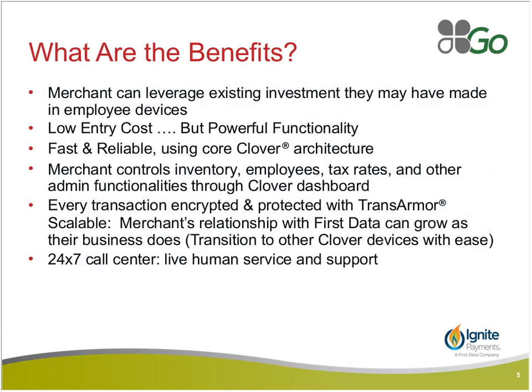So what are some of our benefits here? Well, a lot of these benefits we saw with a lot of our predecessors, right? So a lot of this can be kind of comparable. I won't go over this entire list, but I would like to point out some of the things where Clover Go is a little different from what we've seen in the past. About halfway down this list, you see the third or fourth bullet point: Merchant controls inventory, employees, tax rates, and other functions through the Clover dashboard, right?